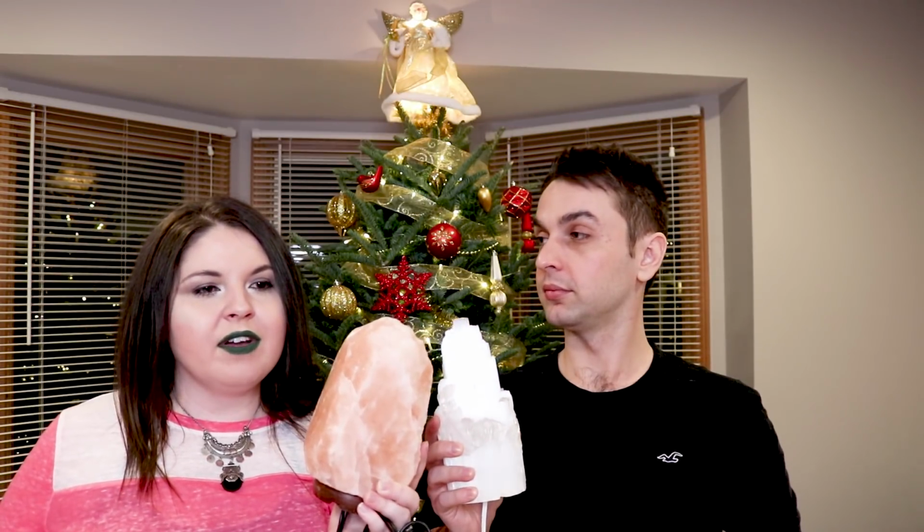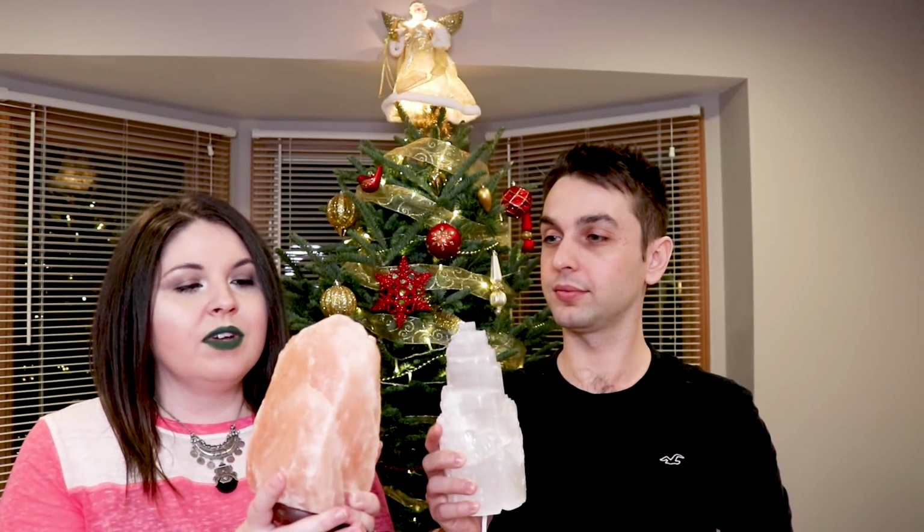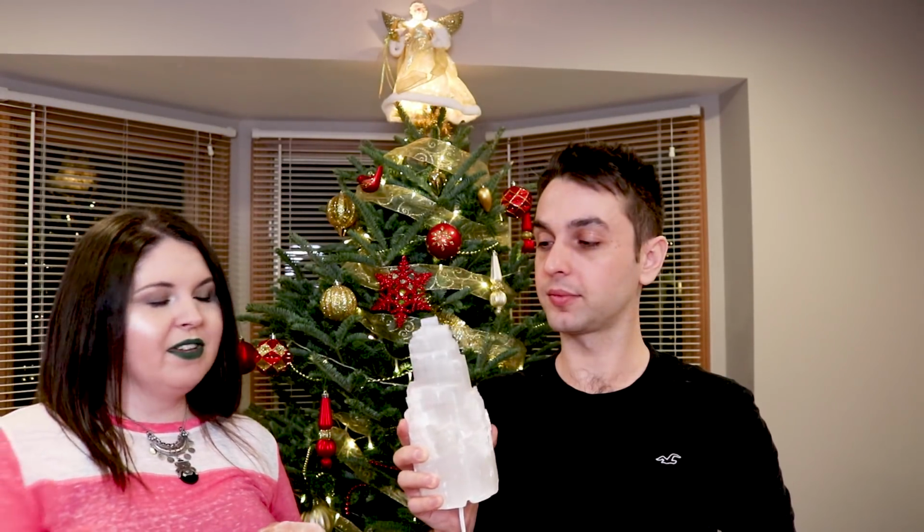Basically, in a nutshell, it just cleans the air out for you. And you know, the negative ions is kind of the cleansing effect that you get when you're in or near water. So yeah, I highly suggest this. You can get this for like $20 on Amazon. The selenite lamp, very similar thing.